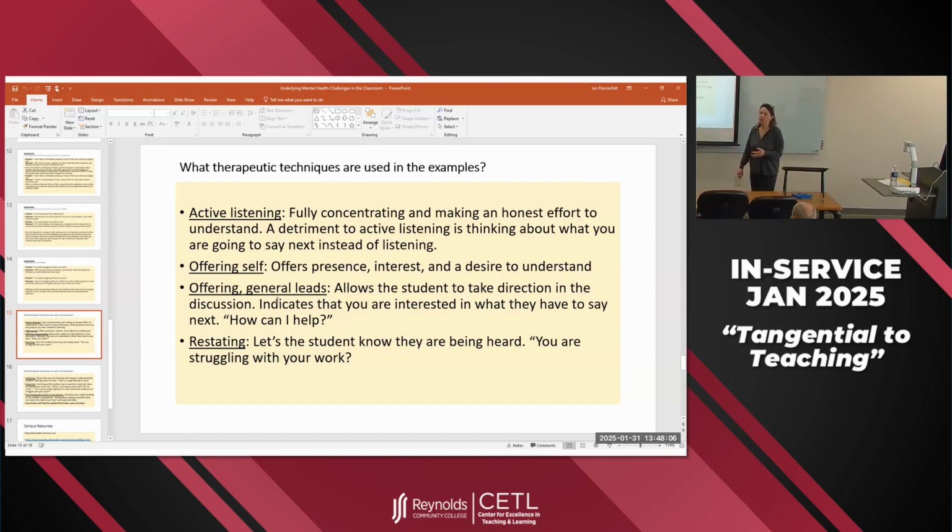So don't ever give them advice. You're going to give them guidance, but guidance is more like using the therapeutic technique, having them restate, having them sort of come to the understanding of what's going on, where advice is like, I think you should do this, this, and this. Guidance is helping them figure out in their minds, okay, this is not working. What do I need to do to improve this situation? So restating is a beautiful tool.